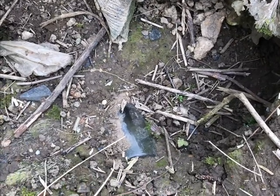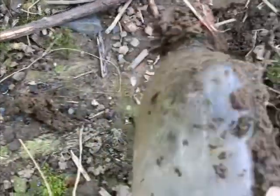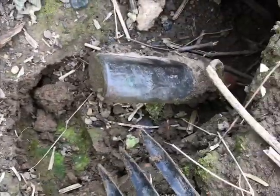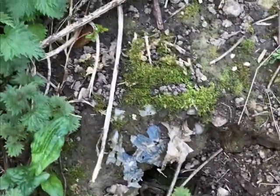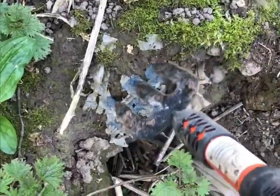Shall we try to dig it out? Okay, we will. Hold on. There you go. I just did it. Red plastic cap, look, plain. Not sure what that would have been. Yeah, you can see the plastic bags showing through.